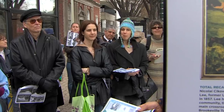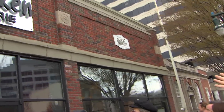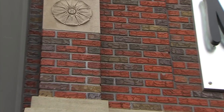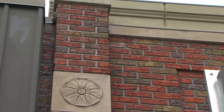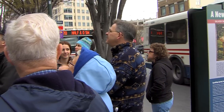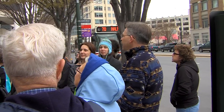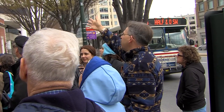A great example are these 2 buildings right here. These were constructed in 1924. There had been a fire in this building. This was an Army recruiting center, and this building sat a shell for over a decade. The owner preserved the architectural details of the building. He did an awesome job. We were really heartened that he thought it was important to save the original facade of this building. We were equally thrilled when Velati's moved in to this location here.